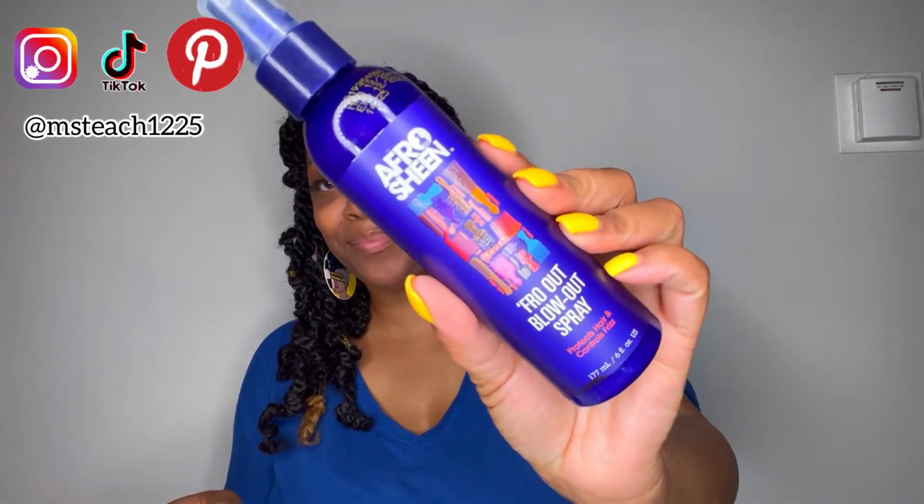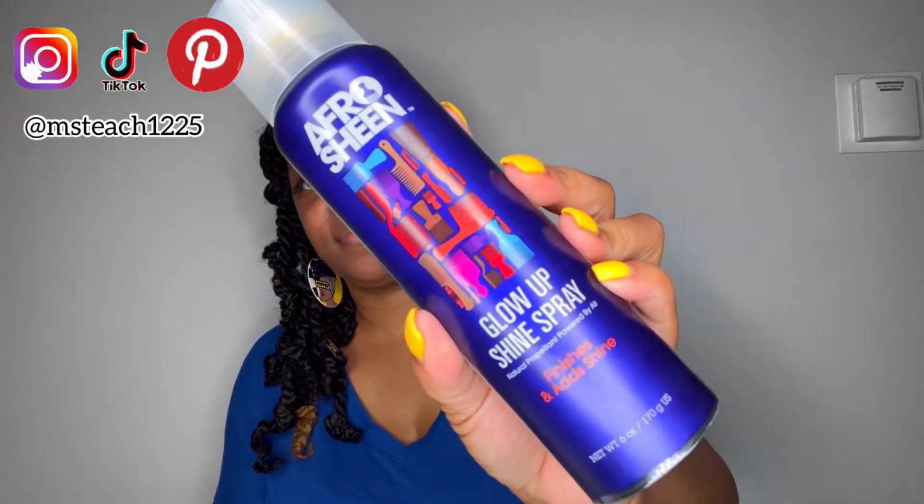We had the Fro Out Blowout Spray. The Velvet Flow 4-in-1 Leave-In Detangler and Curl Refresher. And last but not least, the Glow Up Shine Spray. Let me take this out the bag. Yes, so box number 2, Afro Sheen. I can't wait to get into this collection either. Stay tuned for box number 3. Okay, next up, box number 3.